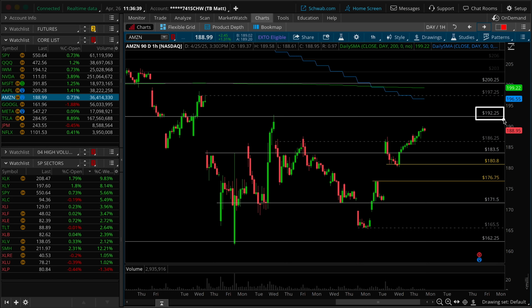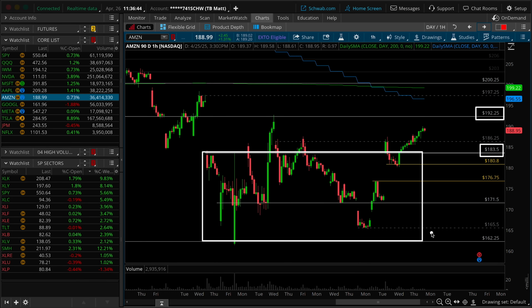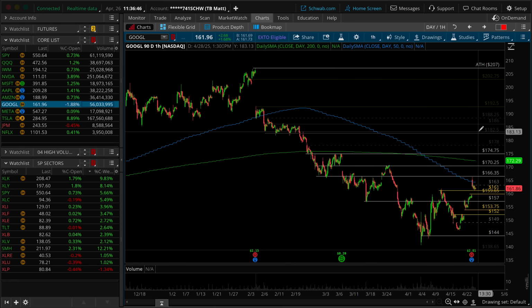This is your major weekly lower high threat. This is your key hold on the daily time scale if we're going to stay outside of this range underneath us. Let's move along to Google, who reported earnings.